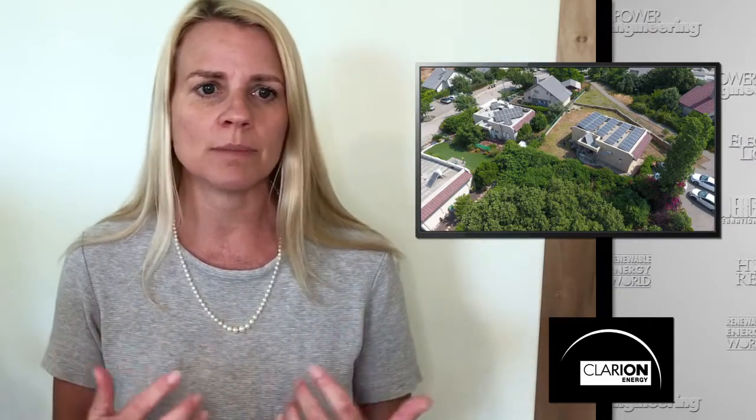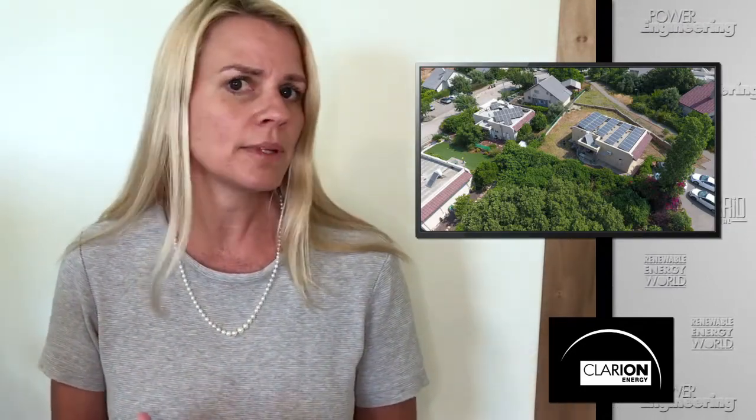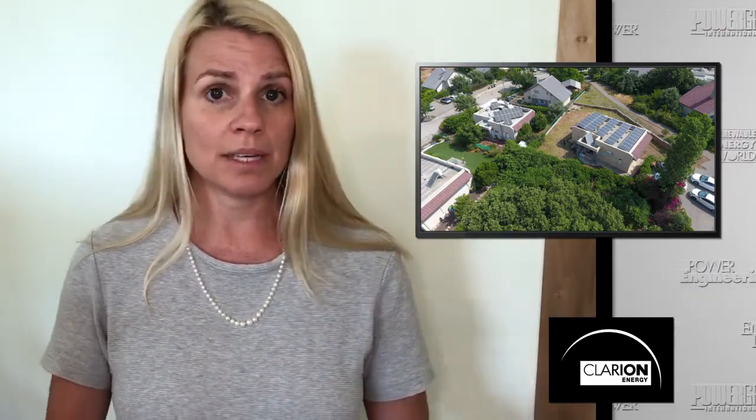In essence, transactive energy means that customers can buy and sell energy to and from each other. So as a simple example, if customer A has a solar array that is producing more energy than they are using at that moment, and the price of energy is very high, that customer A can sell its excess energy to customer B and be compensated for it at that higher price.